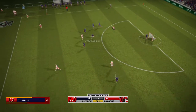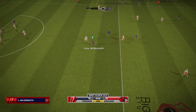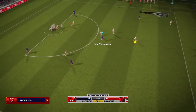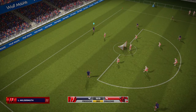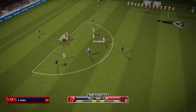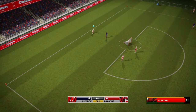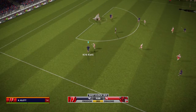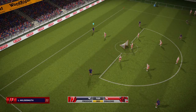And stolen. Three. What's up, right? What's up, center? Lets one fly. Too high, though. Lou. And he shoots. Dragon's ball. The ball goes to the ground. The away team recover, get off the shot. That's gone wide.